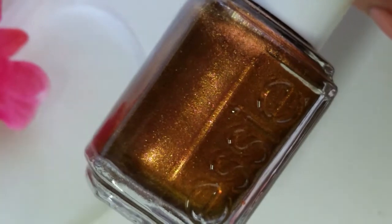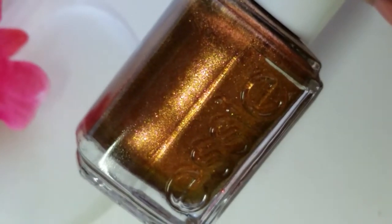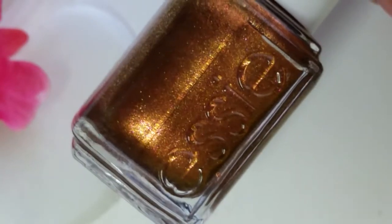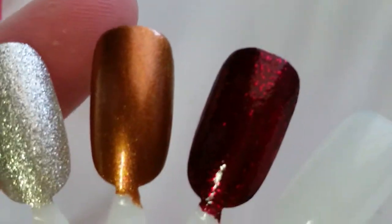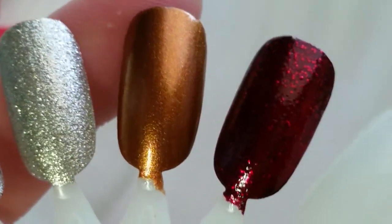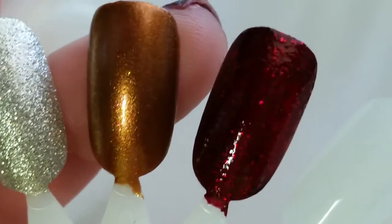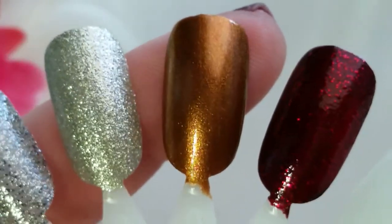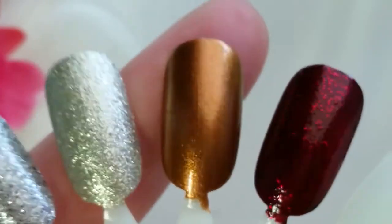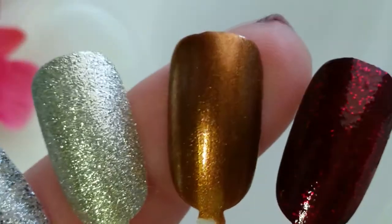Formula is spectacular. I love it so much, you guys. You need it. Trust me, you need it. If you don't have this, you need it. It's so unique. 2 coats for full opacity. Here is 2 coats of that. And you really need this in person to appreciate exactly what it has going on. It's amazing. Hopefully my swatch photo will show better exactly how beautiful it is, but trust me, it's great.